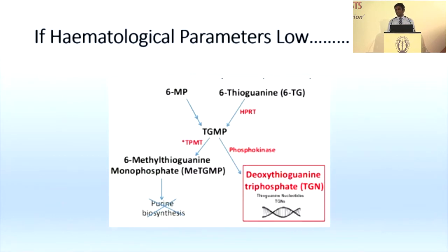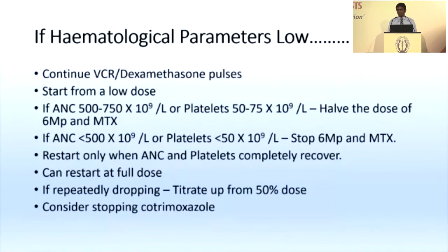So in Sri Lanka, we don't have the facilities to measure TPMT levels. You might know that TPMT is an enzyme involved in metabolizing 6-MP in the body, and a lack of it can cause increased toxicity. But our practical experience, and it is known in the Asian region, is that deficiency is commoner, and in Sri Lanka also our patients generally don't tolerate the protocol doses of 6-mercaptopurine.